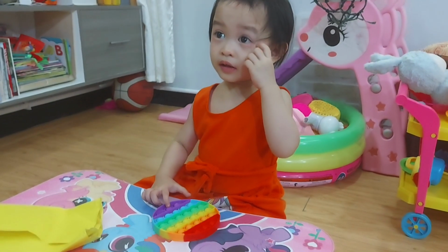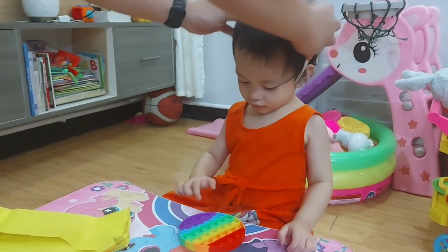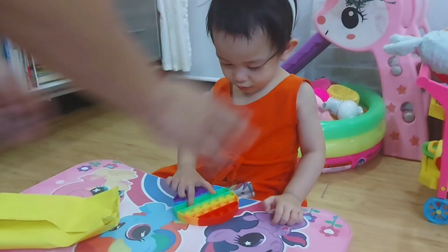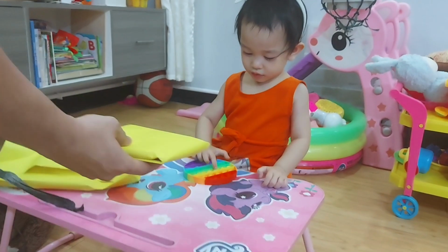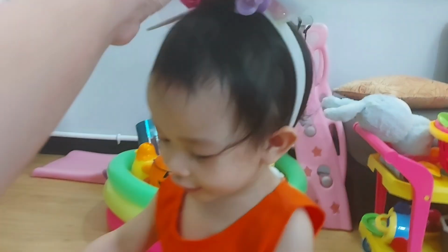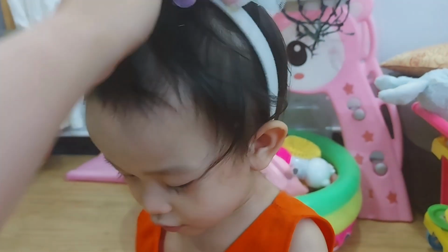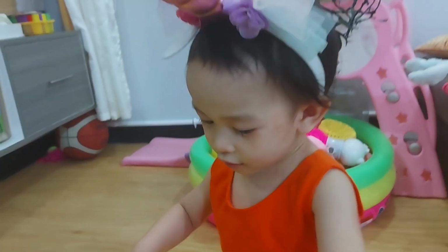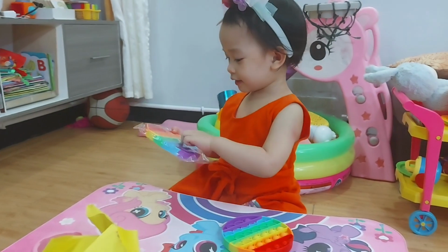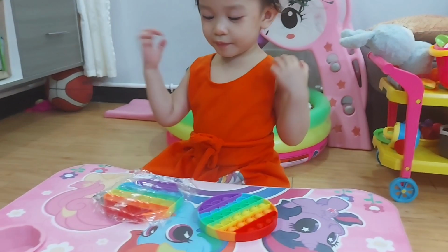Wait lang. Where is your unicorn first? Aya, where is your unicorn now? Wow. Ayos mo there. Baka masakit. Open this one. I have a new toy. What shape is that? What shape is that, Aya? Hexagon. Open.